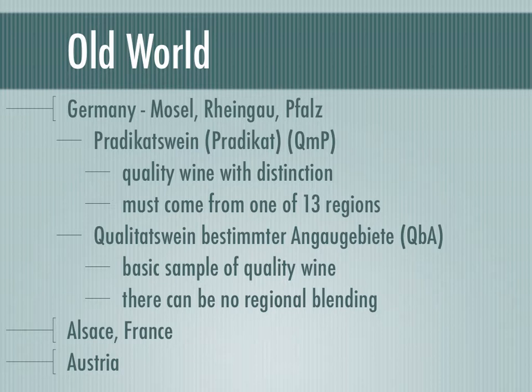Germany, where the grape originates from, is famous for its Riesling. When buying quality German wines, there are two important classification terms to become familiar with. QBA, or Qualitätswein Bestimmter Anbaugebiet, is a basic sample of quality wine that must come from one of 13 qualifying regions, or Anbaugebiets. The next level up is Prädikatswein, or Prädikat wine. Prädikat is a wine of distinction from a qualifying region.